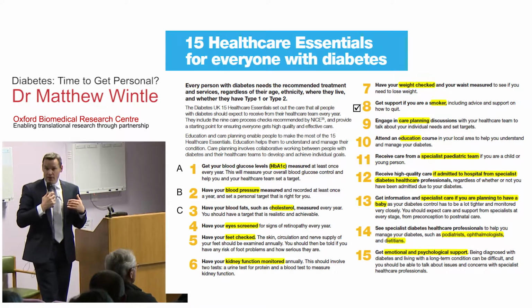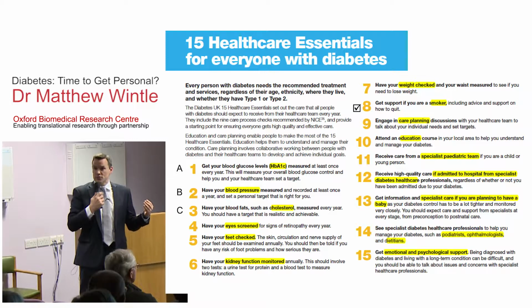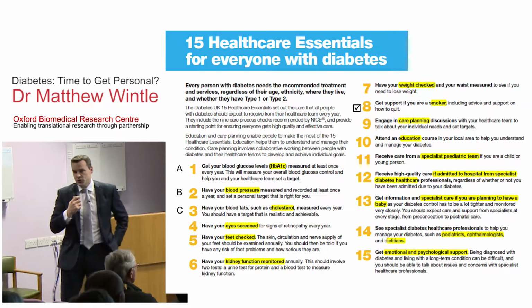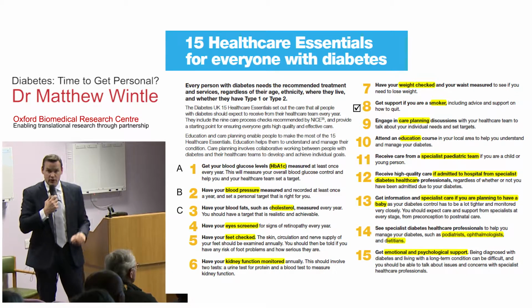And I want to emphasize that tight glycemic control is actually not the most important of all of those. It's actually blood pressure and lipid lowering that is probably more important than glucose control. However, glucose control is very important, particularly for microvascular disease.